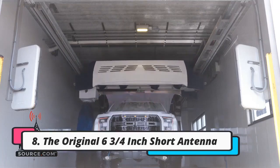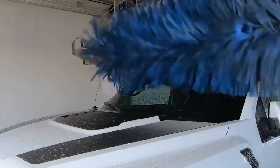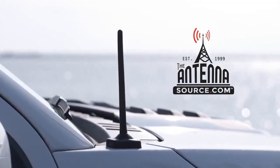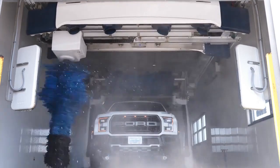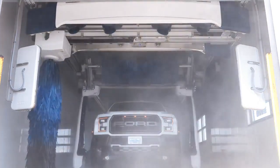Car washes are graveyards for antennas. It is only a matter of time before factory antennas bend and snap. Our redesigned 6 3/4 inch antenna touts a new level of strength, so much so that we guarantee and replace any that break in a car wash within a full year from purchase date.